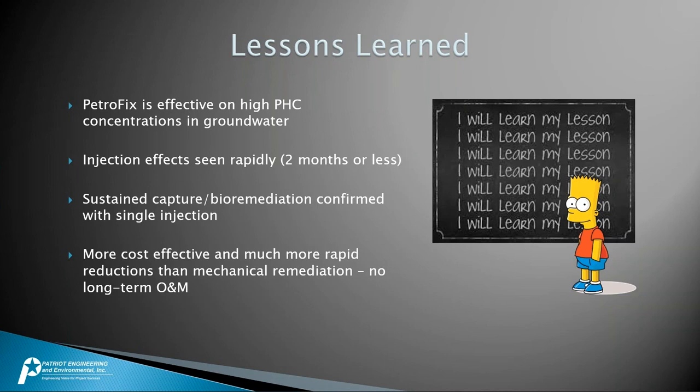So we saw sustained capture with a single injection, as you saw from the spikes that came up and went away, and it was obviously a much more rapid reduction than a mechanical remediation system, with no O&M. All we have to do is go out there and do our quarterly sampling and let it go from there.